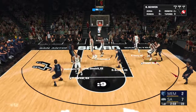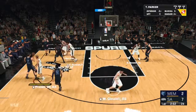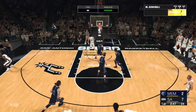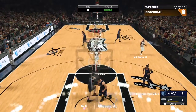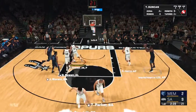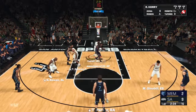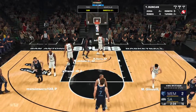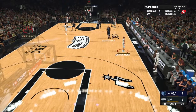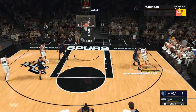Left side Jackson. Parker with the steal. And Ginobili with a clear path to the rack. And it's good on the assist by Parker. Ginobili's got 6 points. The ball movement on this run has been fantastic and is a big part of why they've been able to get these good looks. And the officials calling for a 3-second violation. Spurs ball. We've seen a quick start here for the Spurs.